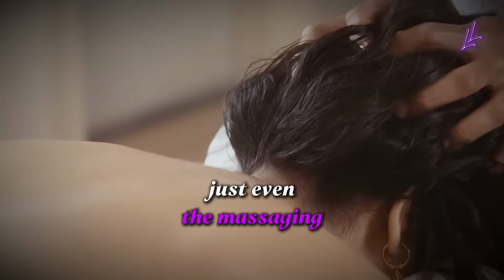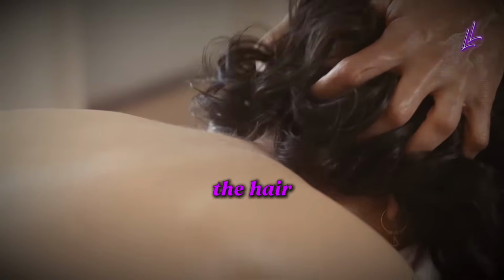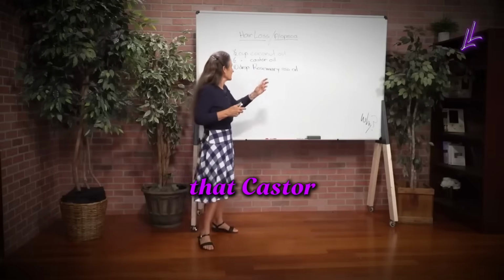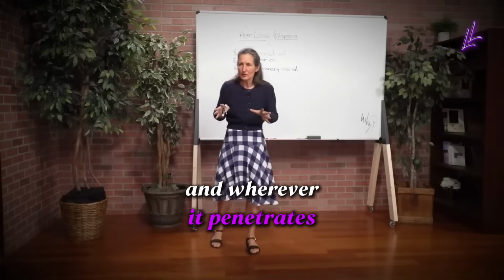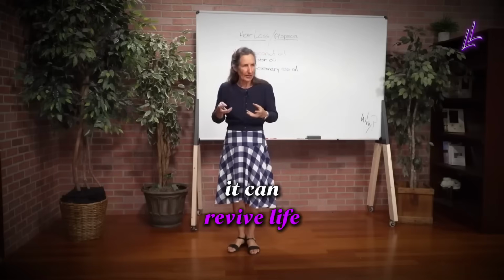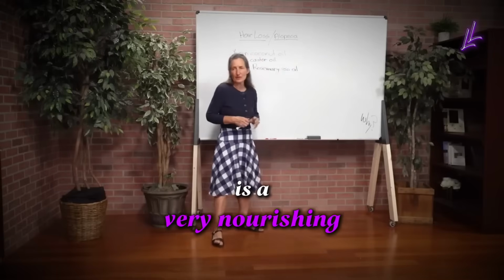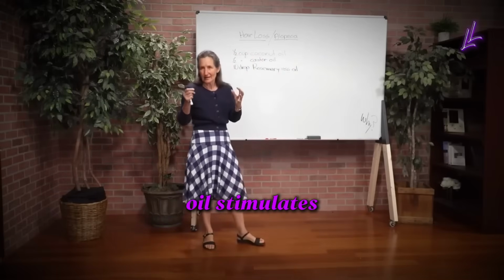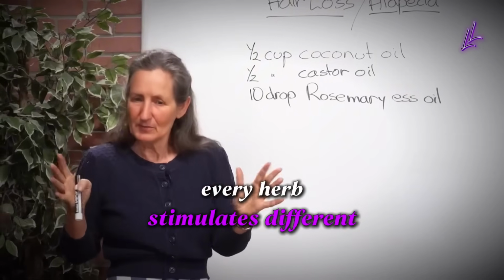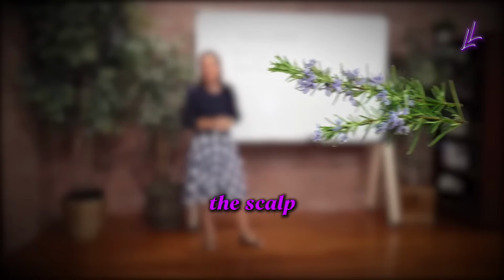Just even the massaging into the scalp stimulates blood supply to the hair follicles. That castor oil penetrates very deep, and wherever it penetrates, it can revive life into that area. And the coconut also is a very nourishing oil, and the rosemary essential oil stimulates. Every herb stimulates different parts of the body, and this rosemary herb is specific for the scalp.